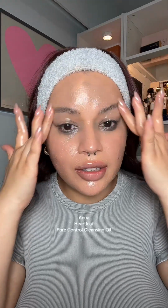I like to try to be a bit more gentle. I don't want to be too rough on them because I don't want to cause any damage to my brow hairs. But there, it's starting to break off a little. I can feel the brow hairs lifting, and I'll just keep doing that until the whole brow feels released.